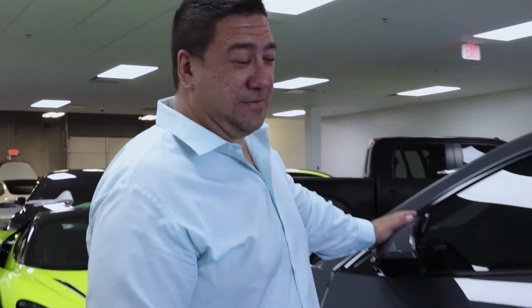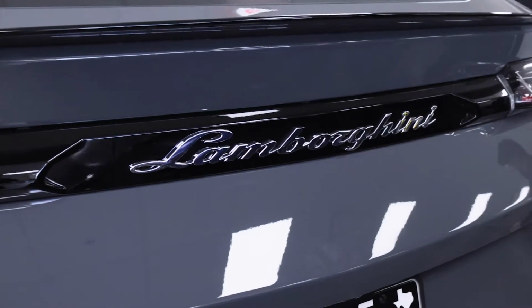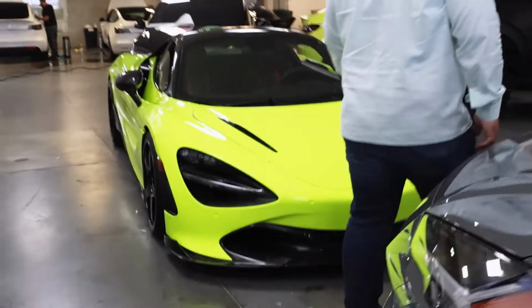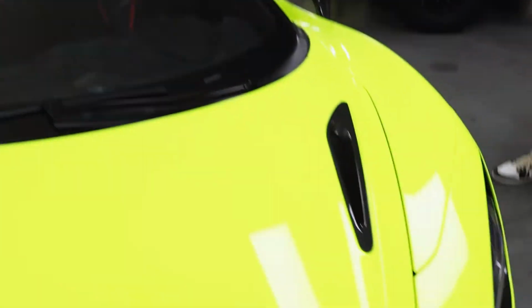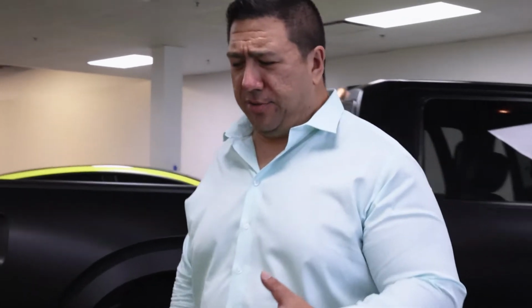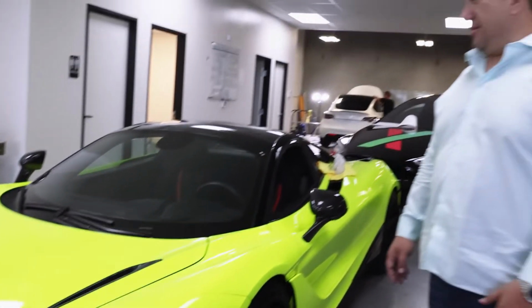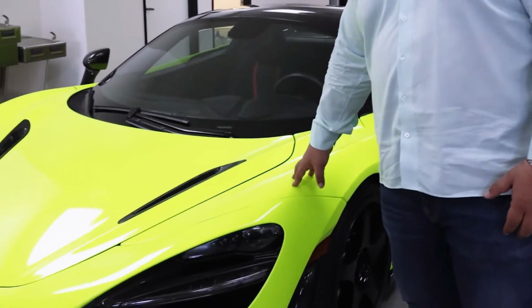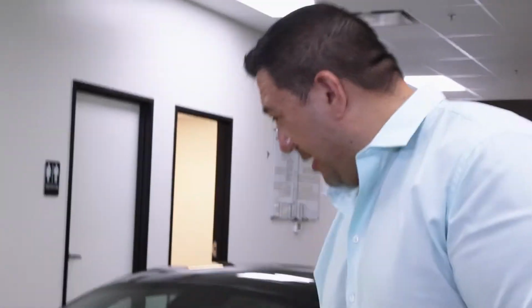This is a Lamborghini. It's in euros. Paint protection, which you better sell. Anyway, enough of this. You got a McLaren 720S. Dude, this thing is so sick. We did a stage 2 tune, one-off ripped rims, 1016 carbon fiber. This wrap gave it like another 800 horsepower. So, it's just amazing.